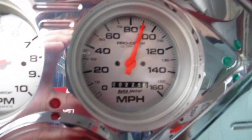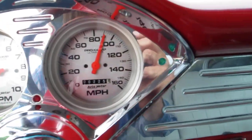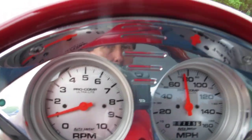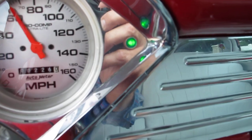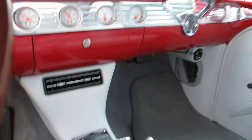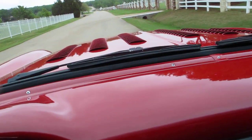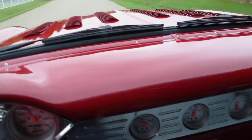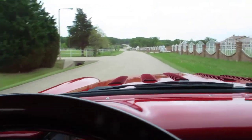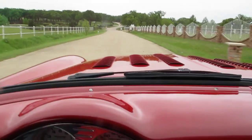And you can see the speedometer is just kind of jumping around. Not really sure what that's all about. The indicator for the blinker on the right works, but the one on the left doesn't. Just want to give you a view over the hood. I'm afraid to get on it too hard because I only got one hand on the wheel, and there's a lot of mailboxes here, and I sure don't want to eat one.